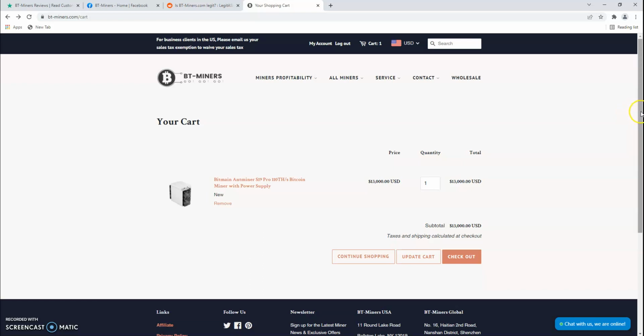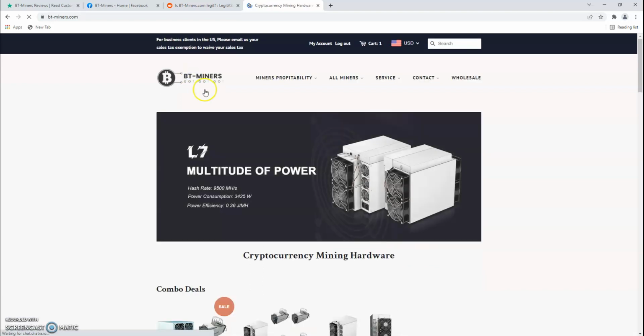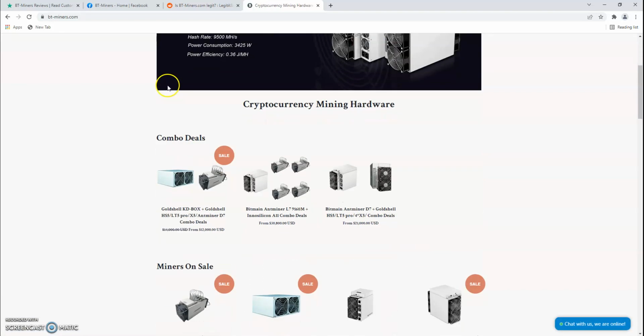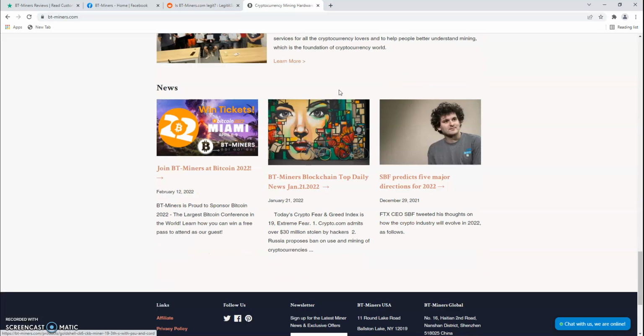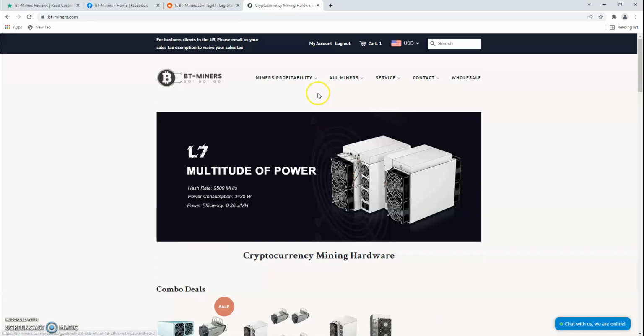So I hope I covered everything. I have nothing but good things to say about BT Miners. I wish them all the best. And it's a great place to buy your first ASIC miner or to buy anything in the future. And that is all. They are legit. Happy hashing.